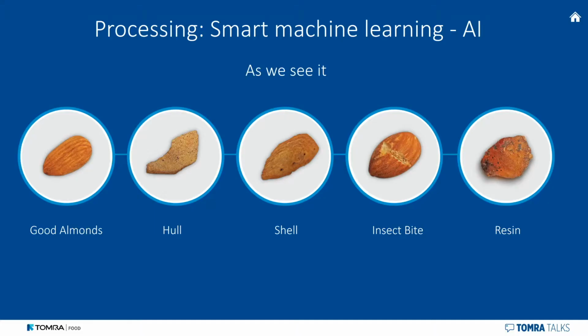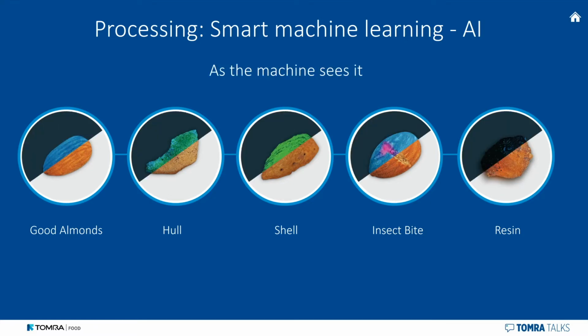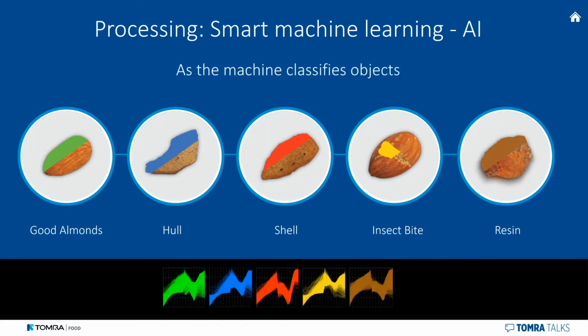So on this slide, you can see multiple products, and you see the way that we see them with the human eye. You see the individual almond kernel, you see hull, you see shell, you see insect damage, you see resin, and then contrast that to the way that the machine sees it. Now on the next slide, you see how the AI algorithms translate that information into very simple and clear colors for you, the user, to understand.